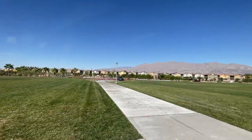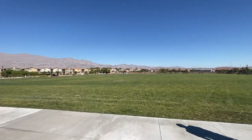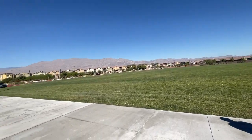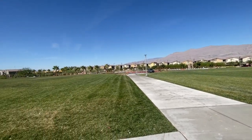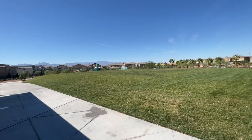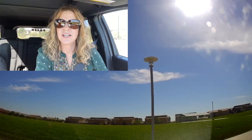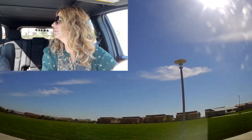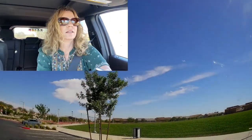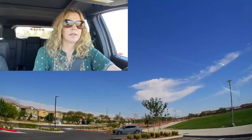Just had to real quick show you guys those mountains. Everywhere you turn, there's beautiful mountain views. I like this neighborhood. It's open, wide, everything's new. Okay, what'd you guys think of that park? I like it a lot. You can see beautiful mountain views everywhere you turn. There's a nice basketball court. It's a nice park.